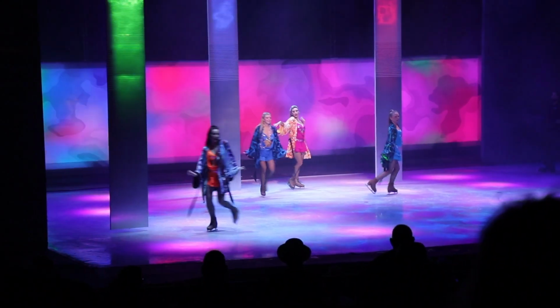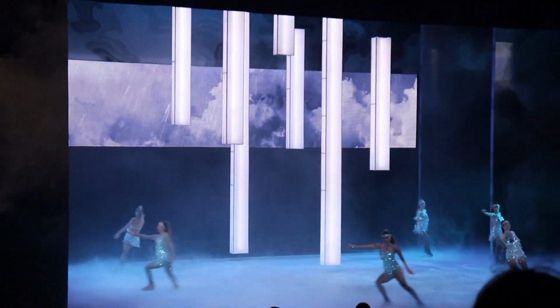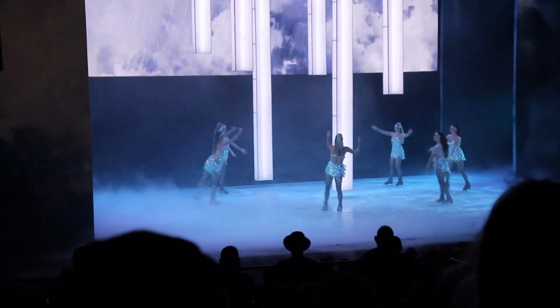So my favorite show at the park is an ice skating show called Turn It Up, which I know doesn't seem like it probably ties in much to the theming, but it is very entertaining and well worth a visit. And it's also a nice break off of your feet when you're walking around in the hot Florida sun.